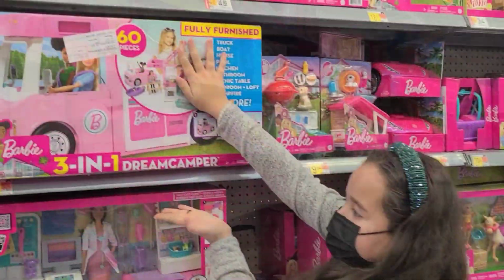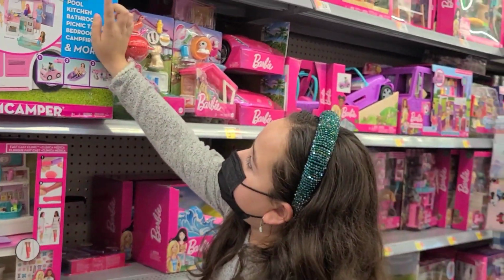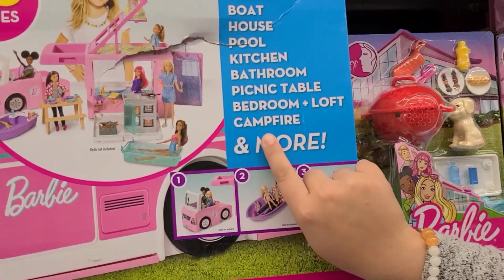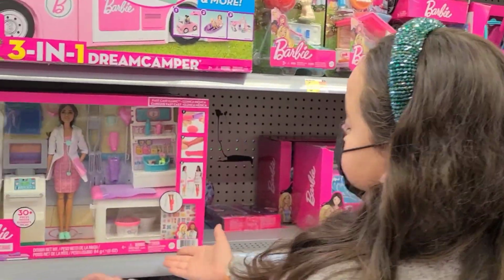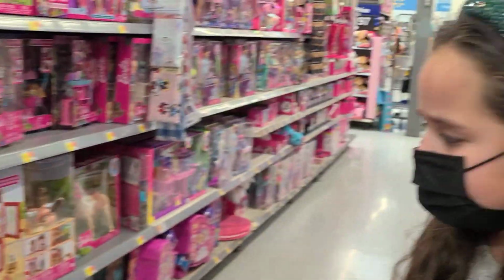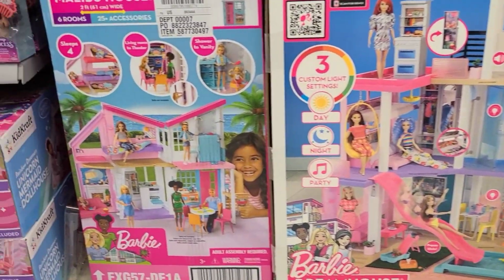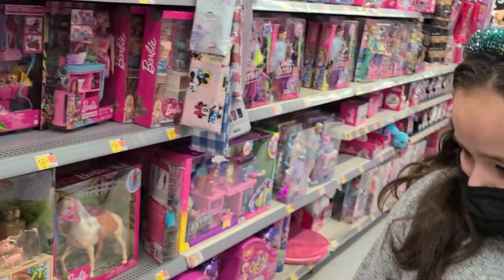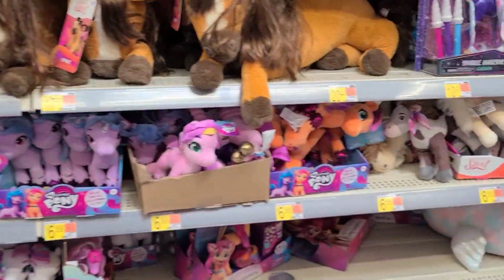I touched it, but guys, look, they have the 3-in-1 dream camper. They have a truck, boat, house, pool, kitchen, bathroom, picnic table, bedroom, plus loft, campfire, and more. Whoa. And then they have the duster one, and the boat. Guys, this is almost like my Barbie house, but it's not, because this one is different. But I actually do have the Barbie car. That's so cool.